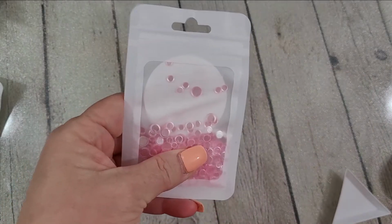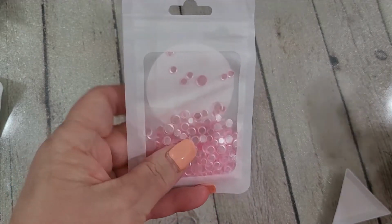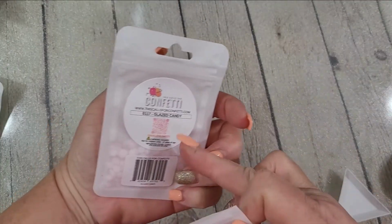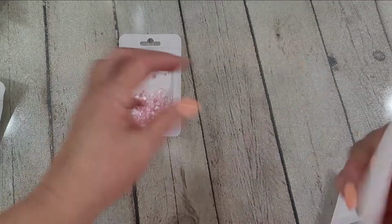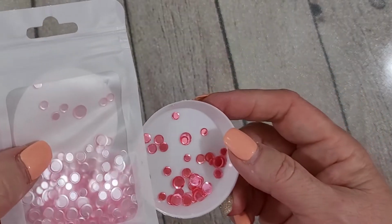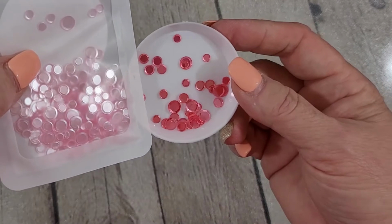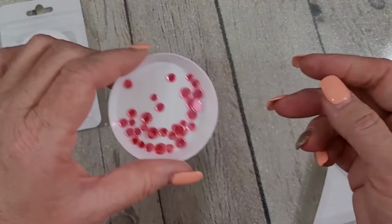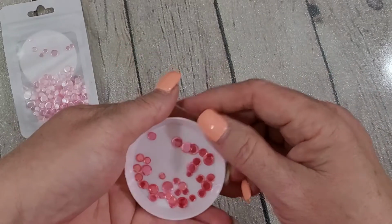Now this sweet, soft pink is called Glazed Candy, and this one is called Glazed Strawberry. The darker one is Glazed Strawberry. And to me, it's kind of a corally pink, and so I dumped it out just so we could see it without the plastic interference. And there's not a lot of interference from the plastic bag, but I just wanted us to be able to see it outside of the bag.